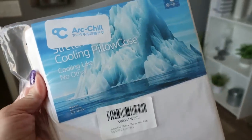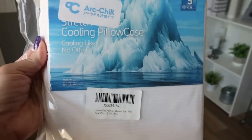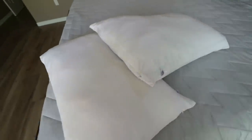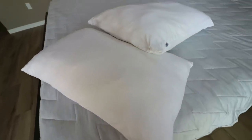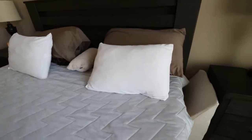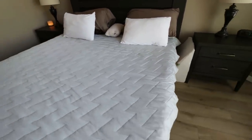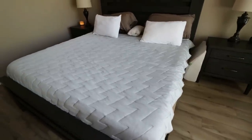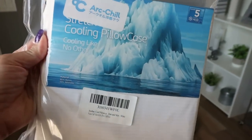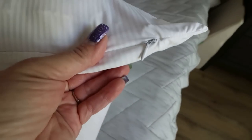I also decided to pick up some pillowcases. Again, all of the cooling vibes this summer. These are under $20. They come in multiple colors and sizes, standard, queen, and king. These also feature that same cooling material, that Japanese Q-Max Arc Chill cooling fibers. So they're perfect for all seasons, similar to the comforter. They are absolutely perfect for your hair and your skin. Like I said, it prevents getting bedhead, but it also is really good. The material is really great for helping to reduce facial wrinkles, dry and knotted hair, and of course, skincare benefits as well.